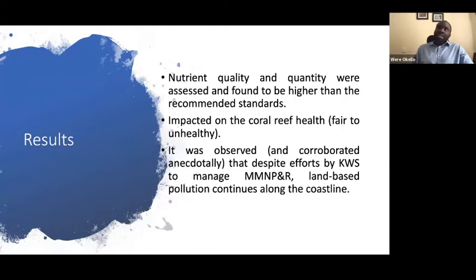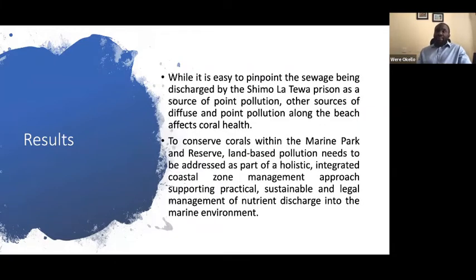So this means that we need to go back in there and really assess and find exactly where the source is, right? And the second thing is that we also did not look at Tudor Creek, which could have been seen to be a major contributor to this, because we have the general hospital there that is also releasing waste into the creek.